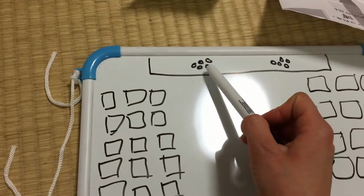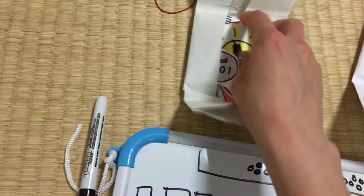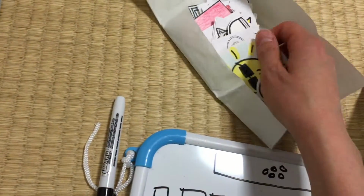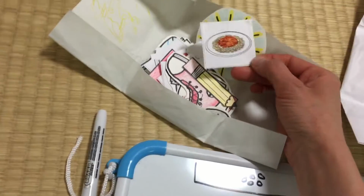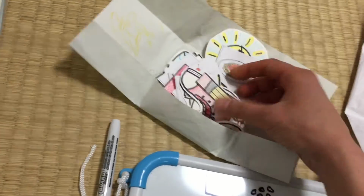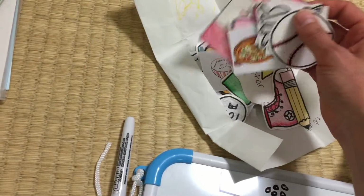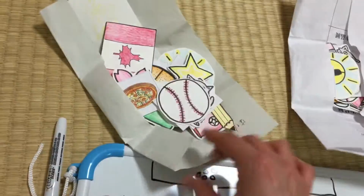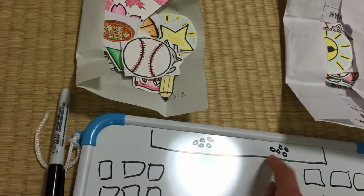So these are Group A's cards, these are Group B's cards. These cards are basically anything that you want to request. I've got a coin. I put Sunny just to play with them a little bit. I've got all the food flashcards here. I've got objects: cat, baseball, shoes, star, Canada flag, pizza, it's all in here. So two packs of the exact same things, and they're put at the back of the classroom.